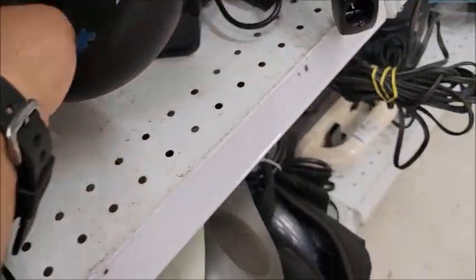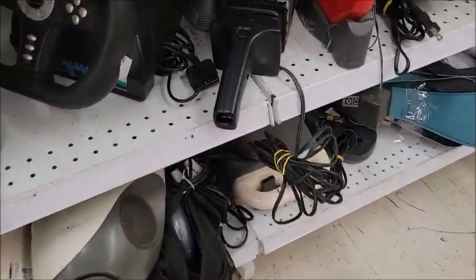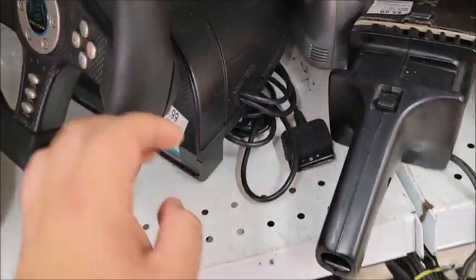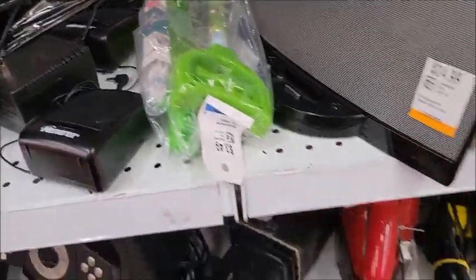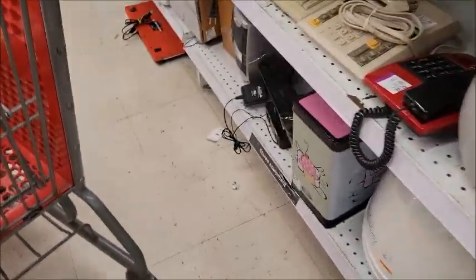We do find this wheel by chance, and it is a wheel for a racing game. Unfortunately, it's missing the pedals and stuff to make it complete. And it's a little bit bulky for me to carry on the bus, so that's not something that I would really pick up. But if I did drive, I probably would have picked it up. It probably is worth anywhere between maybe $10 to $30, somewhere around that price range.